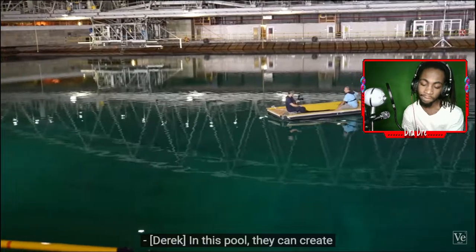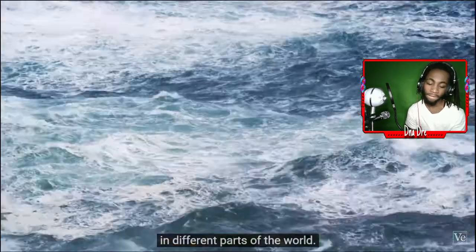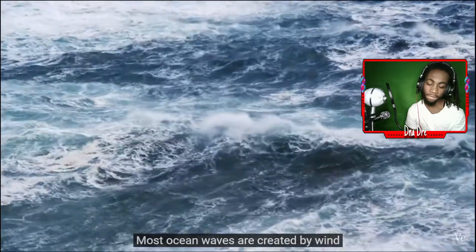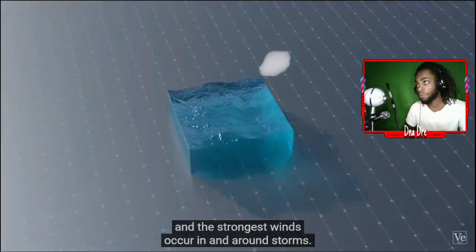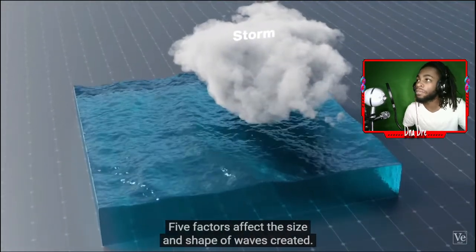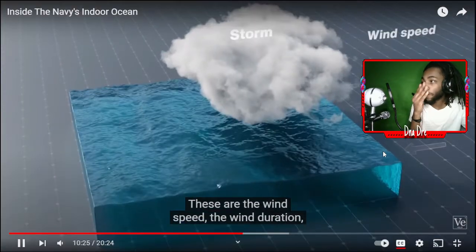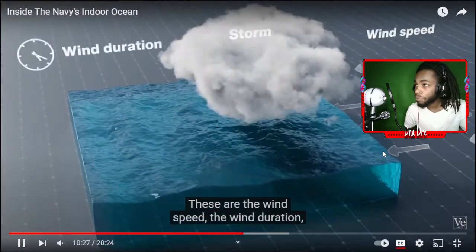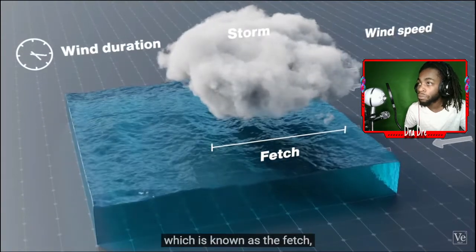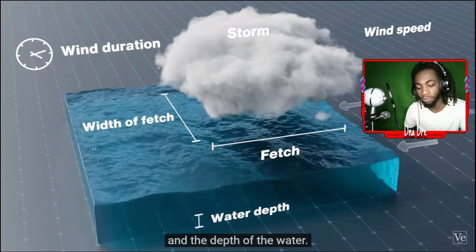In this pool, they can create all sorts of different wave conditions you might encounter in different parts of the world. Most ocean waves are created by wind. And the strongest winds occur in and around storms. Five factors affect the size and shape of waves created. These are the wind speed, the wind duration, the distance over which the wind is acting, which is known as the fetch, the width of the fetch, and the depth of the water.